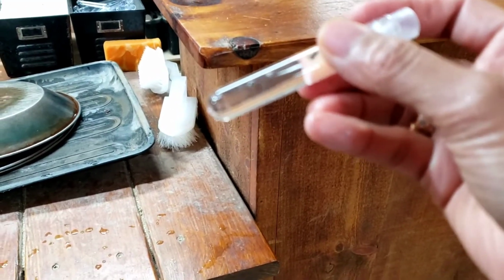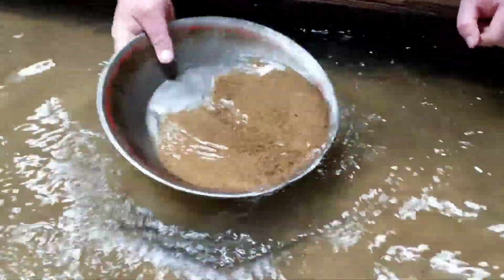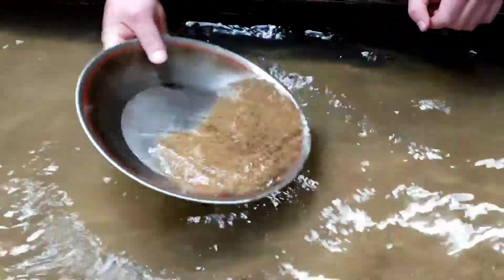The best way to hold the gold here, turn this tube to the side and look right down the top. You can see all that right there. That was a real good one. Now just don't show this gold to the IRS.